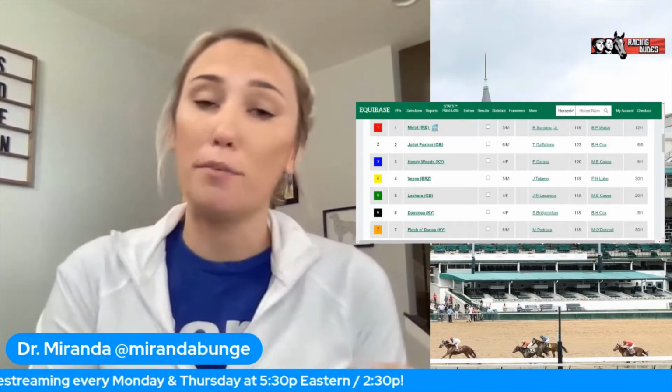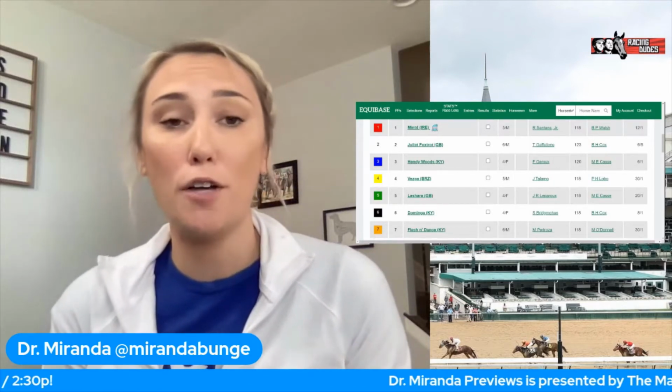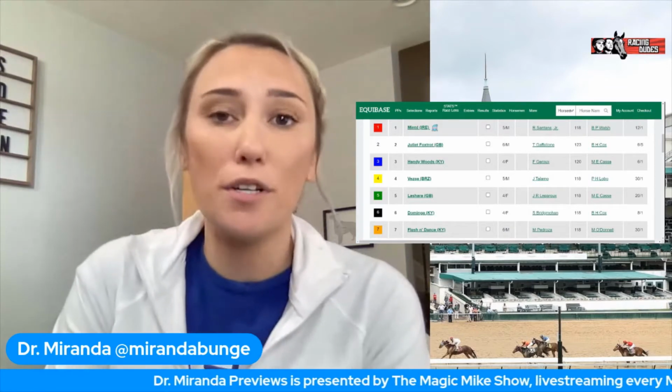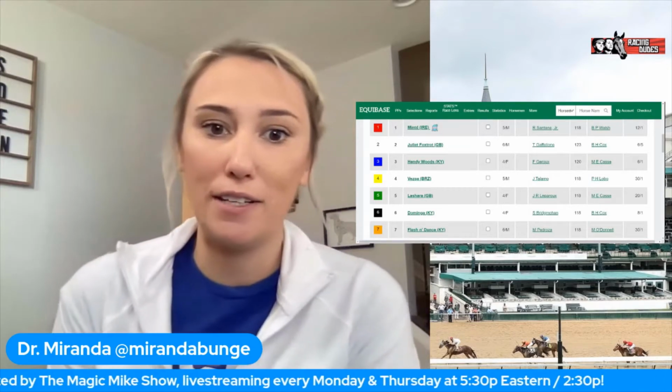Then we're going to go to another familiar horse with the number 3, Hindi Woods. She gets Florent Giroux for the first time. Her last win was with Gaffleon, but he is on Juliet Foxtrot this race. Now, this horse seems to do well with mediocre horses, but when she gets put in races like a G1, she got 6th, and then she got 7th in the Regret.